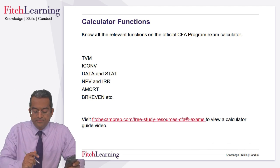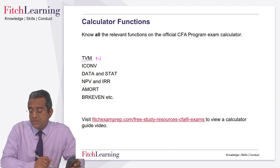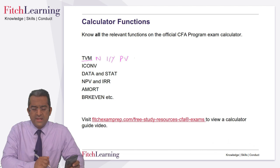on the calculator. ICONV, guys, ICONV is for interest rate conversion. So that's when you want to go from a nominal rate to an effective rate, or back again.